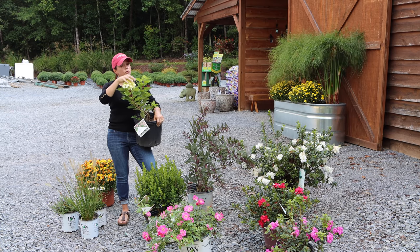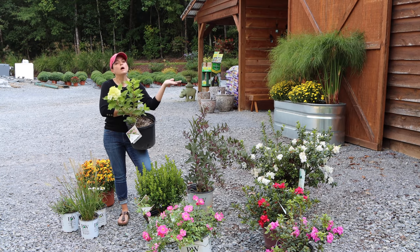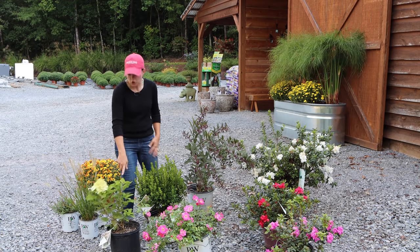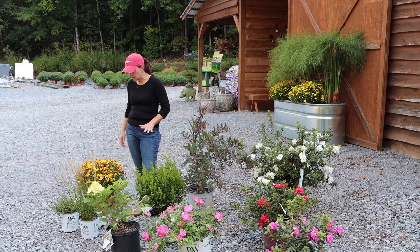But full sun conditions, so at least 5 hours or more. Beautiful hydrangea, a 3x3, would do great in a container. Obviously does great in the landscape as well. So I have them in the garden over there right beside the patio. It's doing great.